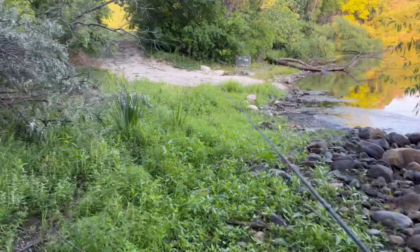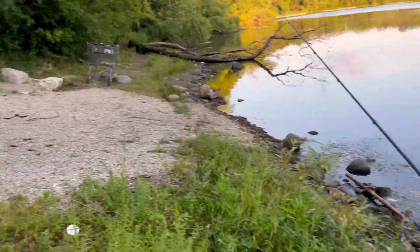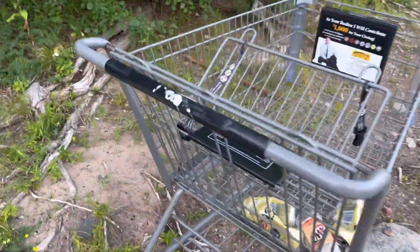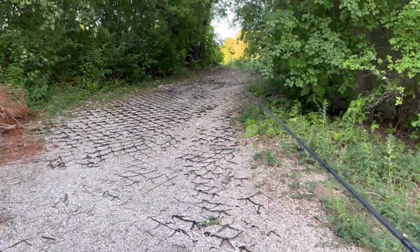Here is the boat launch. It's not a boat launch, but it's some weird random kind of thing that they have to access the water down here. I don't know if the city does experiments. Somebody else left their, this doesn't even look like a, oh, what? It's a Cub Foods shopping cart behind Target, which makes no sense. I'm gonna fish a little bit right here, and then we're gonna go check out what is going on above the Target boat launch.